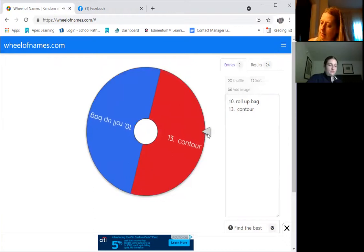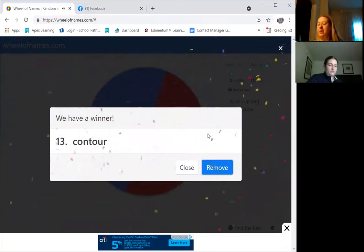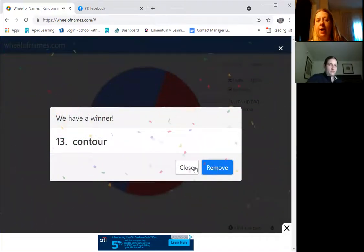All right, our final 2 here, we have the Contour at number 13. And our last one will be number 10, the Roll-Up Bag.